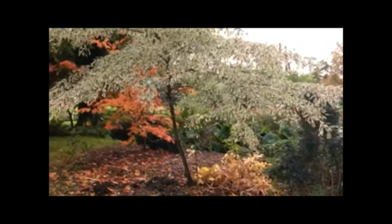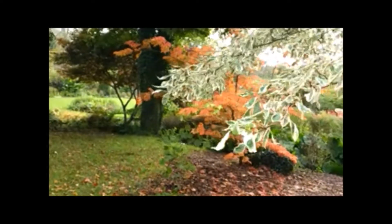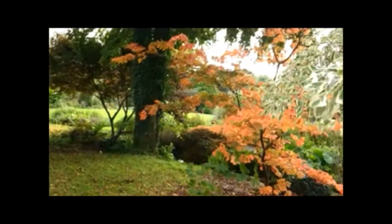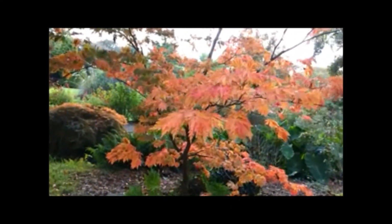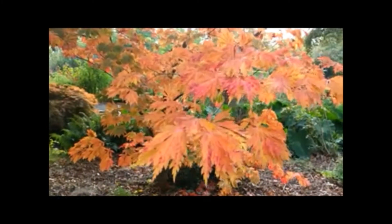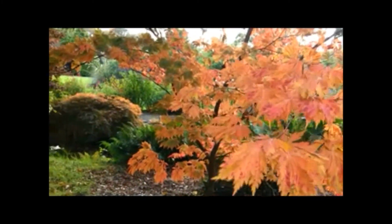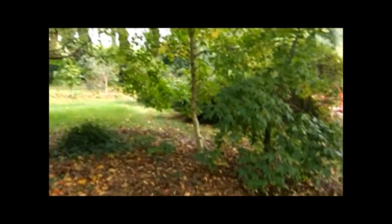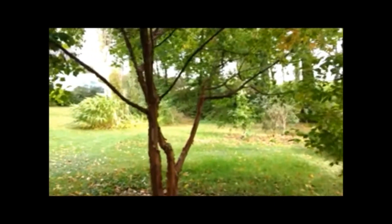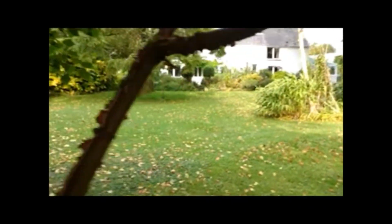And over here there's Acer aconitifolium. It's tremendous autumn colour, it's beautiful. And I love the shape of the leaves. Absolutely gorgeous. We'll walk across the bridge past the Acer, which will in turn give some beautiful autumn colour.